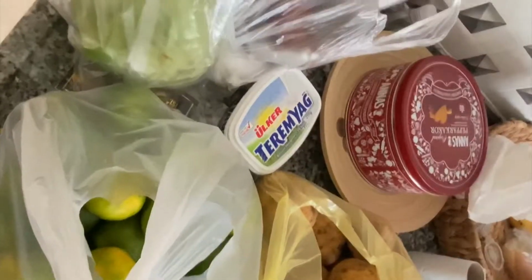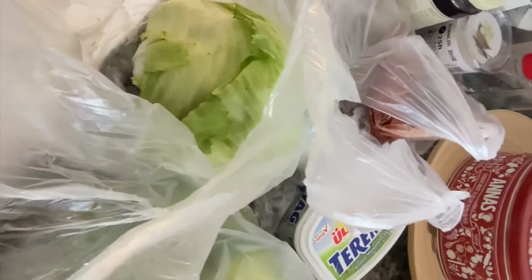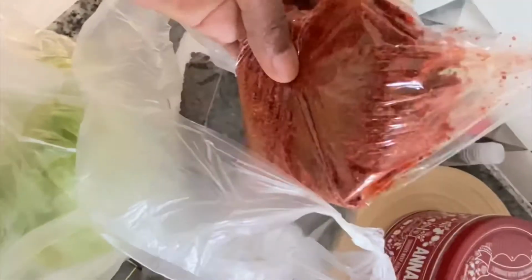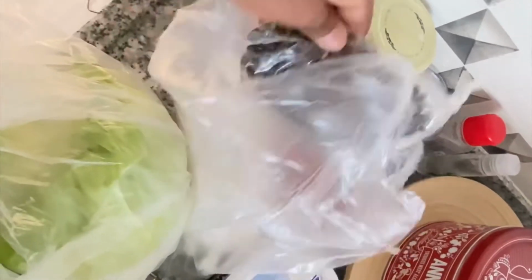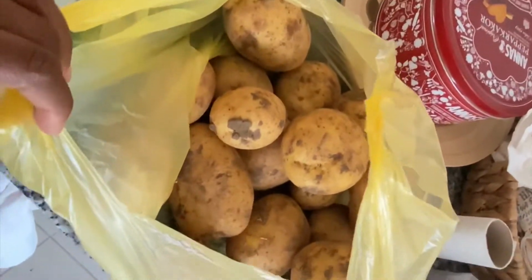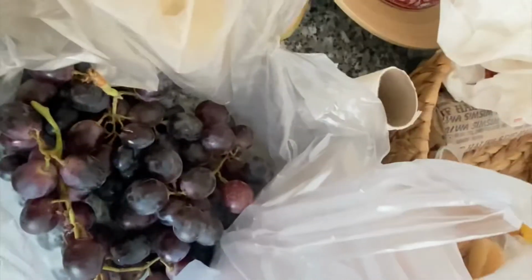Okay. So guys, this is the update of the groceries. So we bought lettuce. One lettuce for 3 shillings. We bought spices. Each spice here is 5 shillings. I love this masala. I think I'm the one who's going to eat it the most. Then we bought black pepper and salt. We bought potatoes. This is 3 kilos for 9 lira. We bought grapes for, I think, 7 lira.